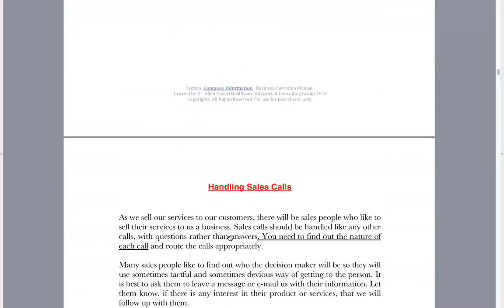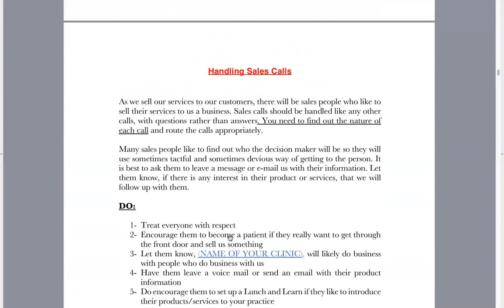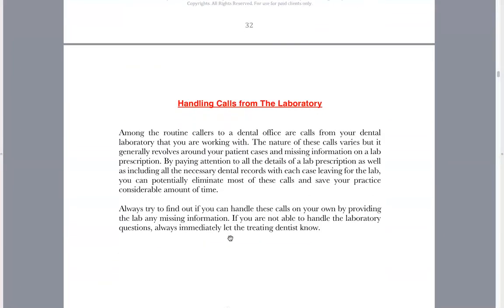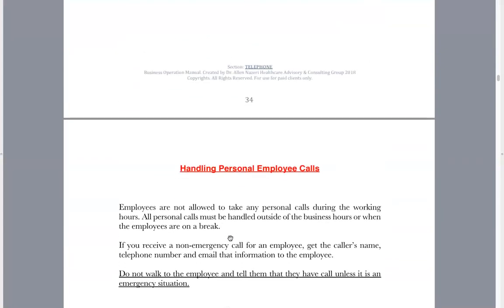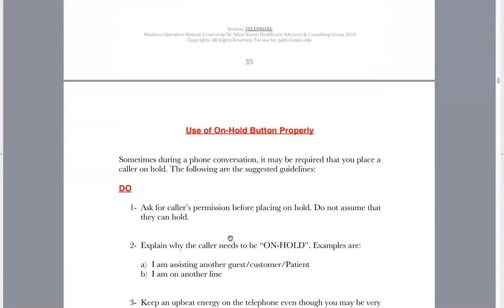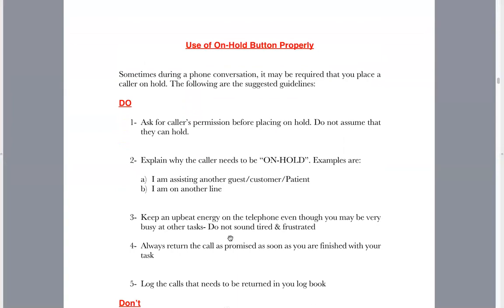Then about the telephone, how do we handle the sales calls that come in? A lot of times there are salespeople that call. How do you handle that? How do you handle the calls from the laboratory? How do you handle the calls from pharmacy? What if an employee receives a personal call? How do we handle that? How do we handle the proper use of the on hold button?